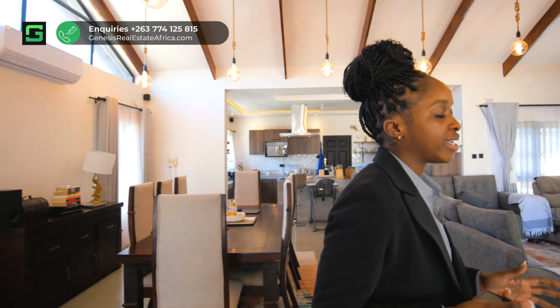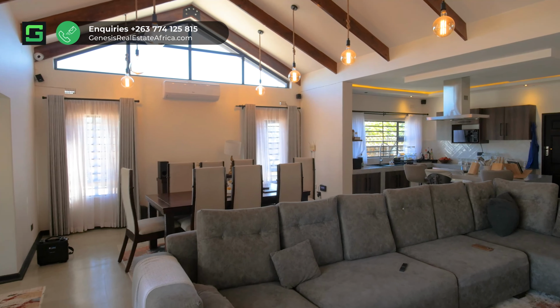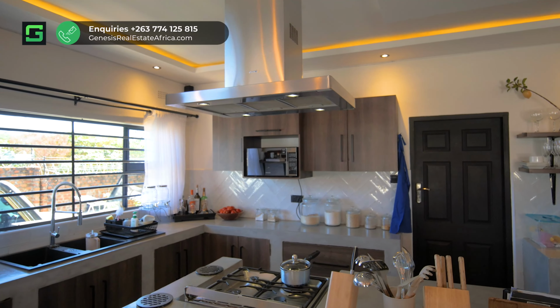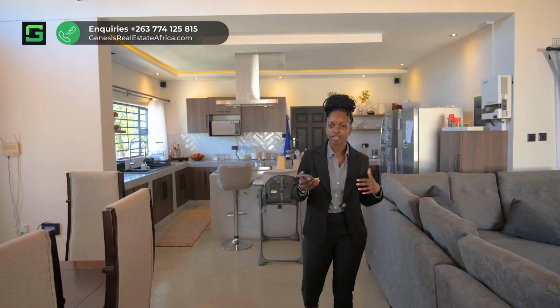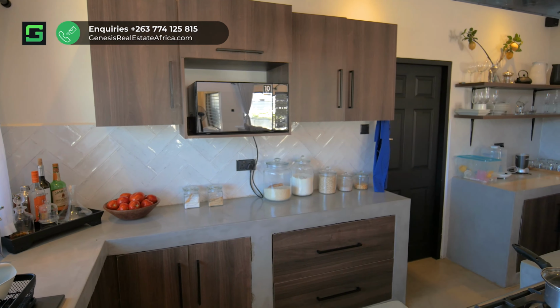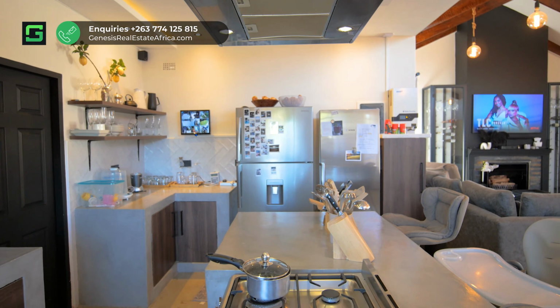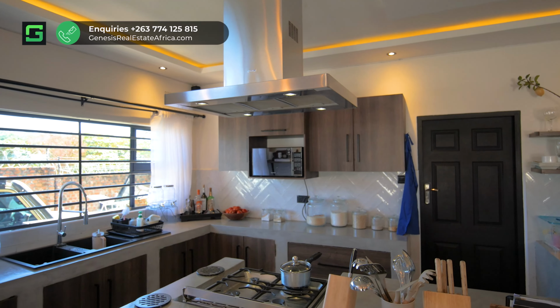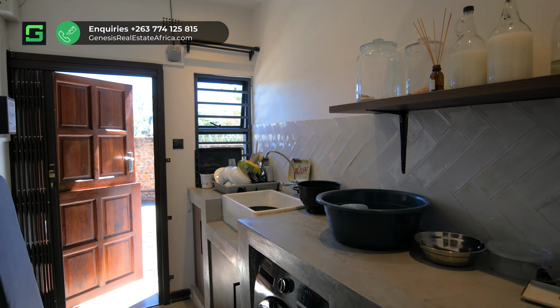As we continue on, we go into a beautiful open plan space that combines a dining room, a lounge, and of course, a beautiful kitchen. As you walk in, the first thing you notice is the beautiful lighting that's here, as well as natural lighting that comes into the building. As you continue to walk into the kitchen, you notice the beautiful polished concrete countertops, with a lovely sink as well as burglar bars to protect you, and the beautiful extractor hood when you're cooking and having your guests over.